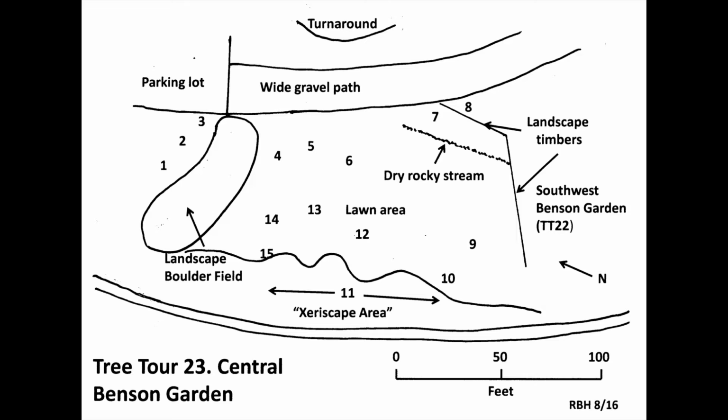Across the landscape timber boundary at number 8 is another pin oak, which was transplanted here only a few years ago. It is nowhere near as full and beautiful as the one at number 6. Note that its top leans. Chances are that it was not doing well in its original site, so it is now here. Time will tell if it looks as good as number 6.